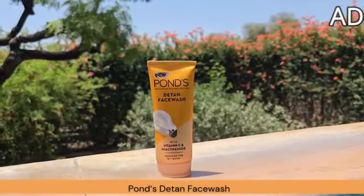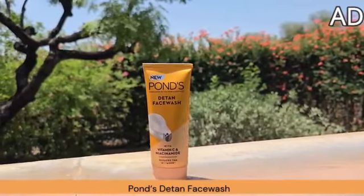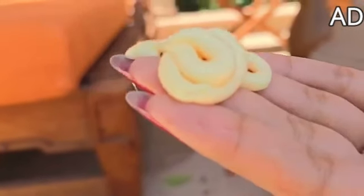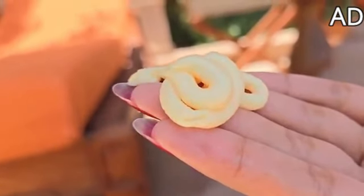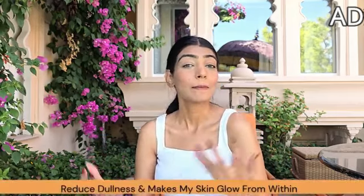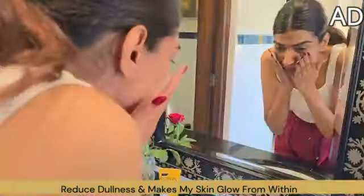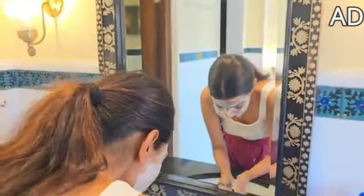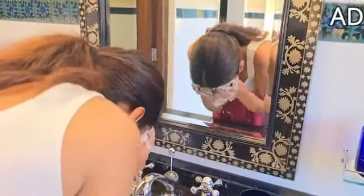Next up guys, I wanted to talk about a product which has become an integral part of my skincare routine, especially in the summer season, and it is this Pond's Detan face wash. I needed a Detan face wash because I was going out in the sun, my skin was getting tanned, and tanned skin really gets dull because it is damaged from the sun. This is a face wash which really helped me, giving amazing results. Just using it for 7 days, I could see my skin glowing, my tan was reducing, and my skin got really radiant. So I thought, why not tell you guys about it? Let me tell you how I use this beauty. Every day in the morning and evening, I take a tiny bit, apply it all over my face, massage it for a good 30 seconds and then rinse it out. Believe me guys, it is going to give you some amazing results in just 7 days.